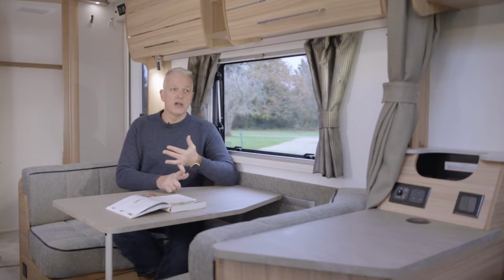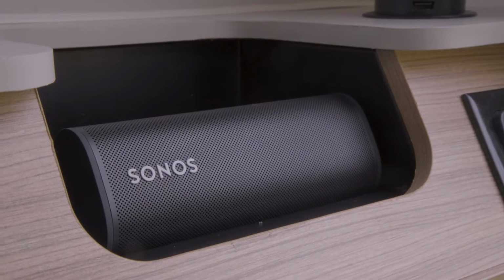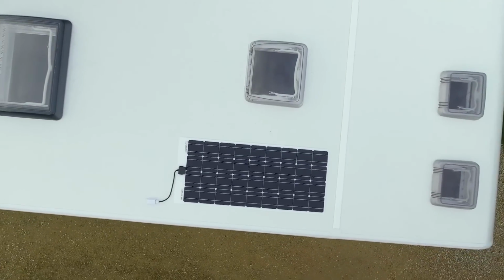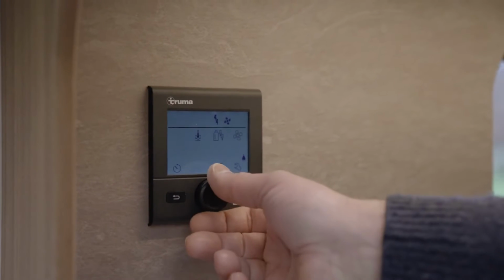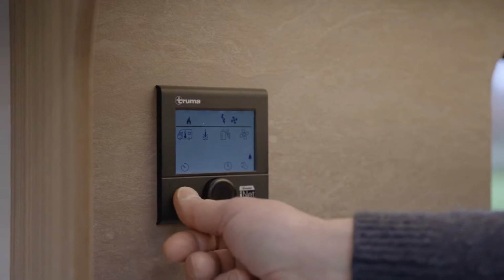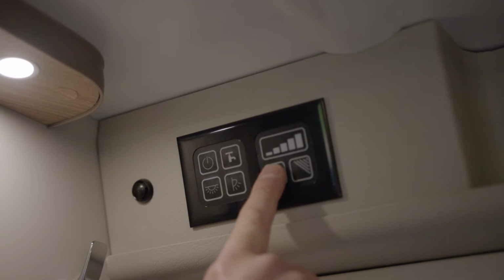Now for technology, the Ancona has a separate media center. Now not only does this include a TV point, your aerial in, your 230-volt socket, and also the wireless charger points that I touched upon earlier, it also has a separate Sonos speaker. Now, if you'd like to go off grid, there's a roof mounted solar panel, and if your family like to stay connected whilst you're away, it's also pre-wired for Wi-Fi, which makes it an easy dealer fit. It's also fitted with the tried and tested Truma combi system, which heats not only the inside of the caravan, but also heats the hot water for your sink and your shower. And there's a new Vegas panel above the door.